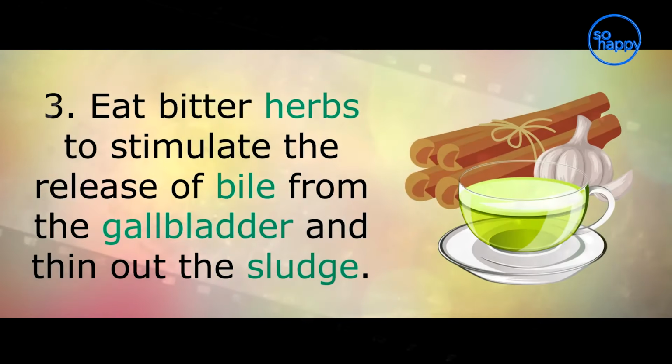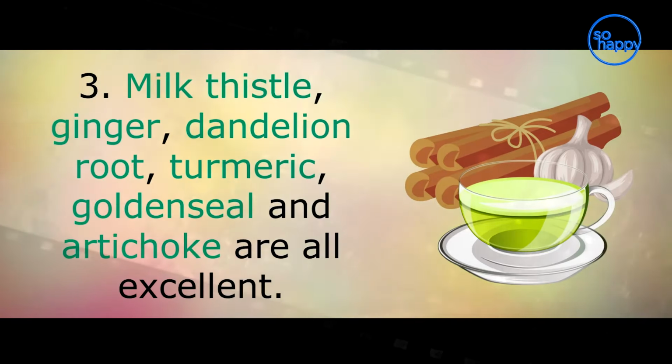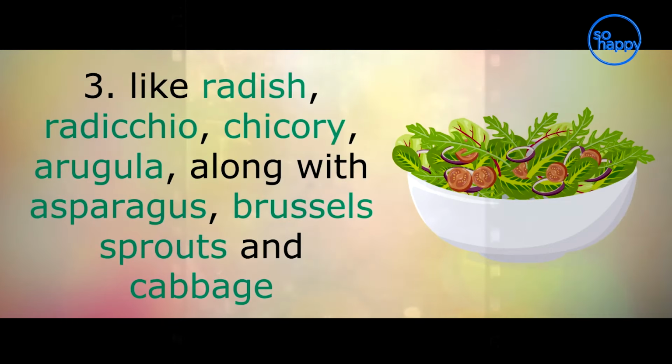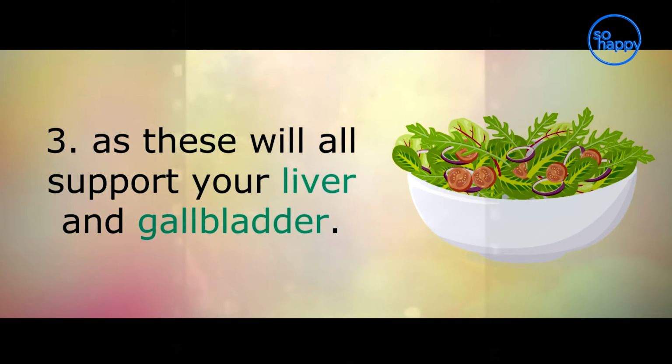3. Eat bitter herbs to stimulate the release of bile from the gallbladder and thin out the sludge. Milk thistle, ginger, dandelion root, turmeric, golden seal and artichoke are all excellent. It's also recommended to eat lots of cruciferous vegetables like radish, radicchio, chicory, arugula, along with asparagus, Brussels sprouts and cabbage, as these will all support your liver and your gallbladder.